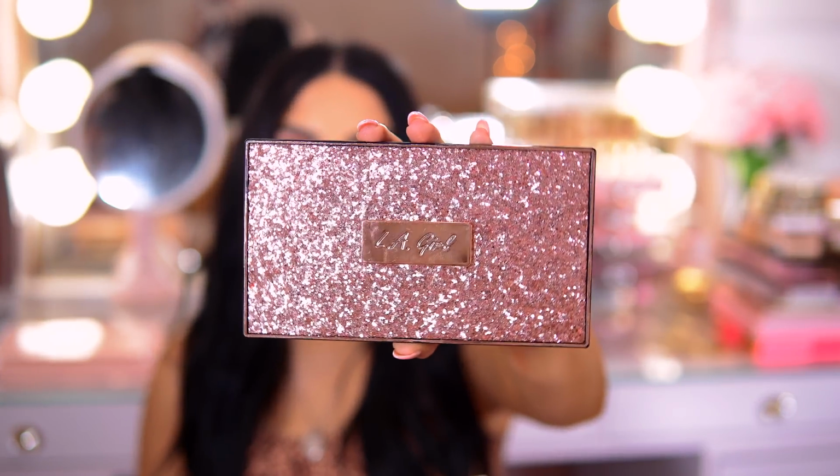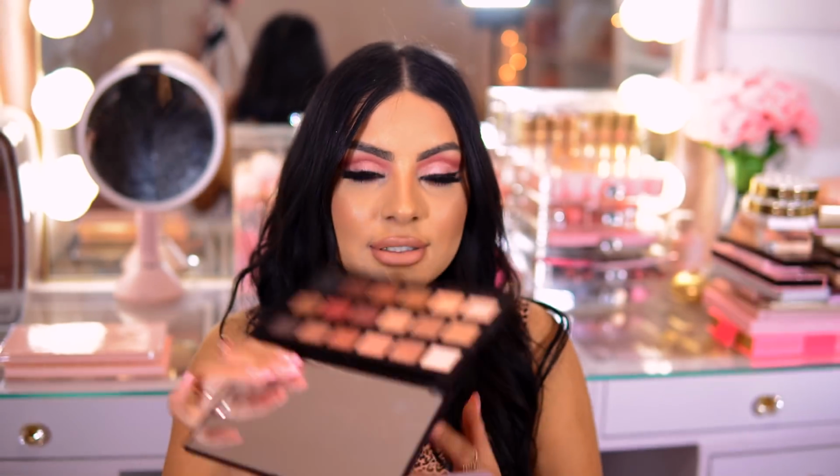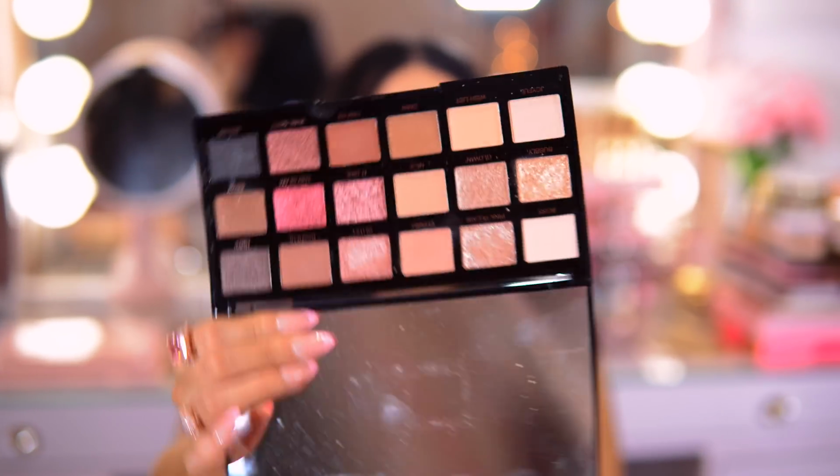I have this LA Girl holiday palette from this year. Run and get this if you can. I've been using this so much. This is such a good palette. I love going into this palette. Really recommend. LA Girl shadows are just like, how? They're so inexpensive and so good.